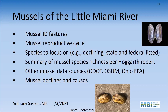Okay, so we'll talk about identifying mussels, how they reproduce, what some of the species to focus on might be, so species richness or the issues that Mike Hogarth in his survey pointed out, some other data sources that you may or may not be aware of that are out there and available. And then generally, I'll talk about mussel declines and causes here in this first part.